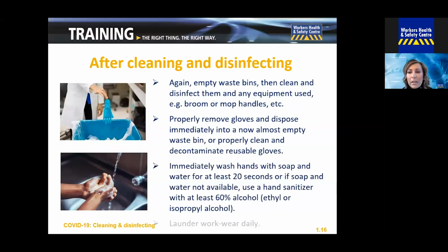Once you are finished cleaning and have emptied waste bins, the waste bin and all equipment used, such as brooms, mop handles, and that sort of thing, must be cleaned and disinfected. Broom or mop handles can be cleaned and disinfected as you would a hard surface, and cloths that were used should be discarded, or if they are reusable, place them in a bag until they can be laundered.